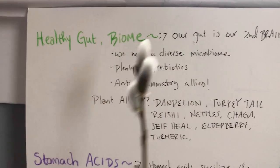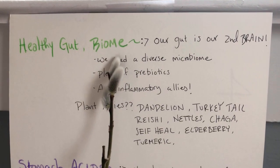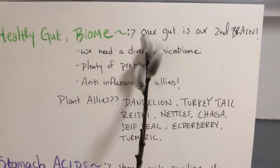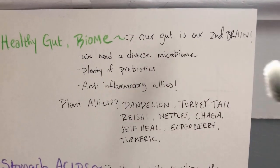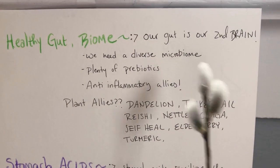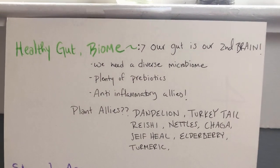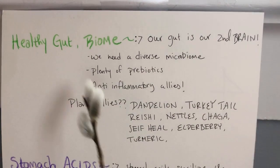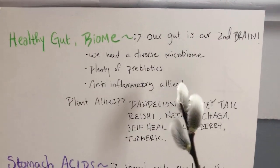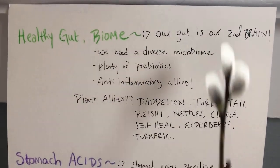immune system situation here, and that's having a healthy gut and biome. So maybe many of you have heard that our gut is our second brain. Our thoughts, our emotions, our behavioral patterns, all of these things going on up in our cranial zone are affecting our gut directly. Our gut picks up on all of that. Our feelings, you name it.